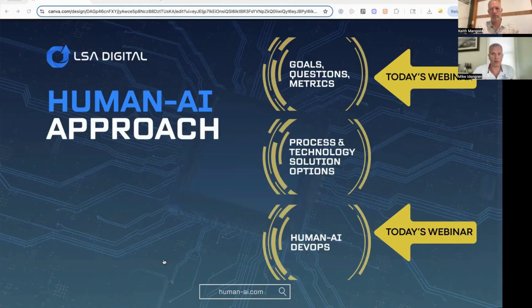The second part is, once we've got the goals and we ask the right questions, we need to understand the process and technology solution options to understand what's really happening with the process. It's not what someone in the conference room said, oh, I think we do XYZ. What's really happening? What are the systems telling us that we're doing, right? And simulate them at scale.